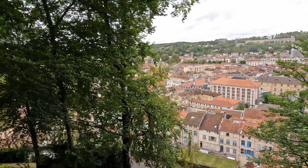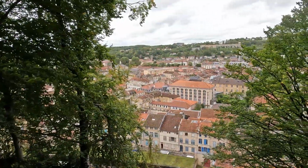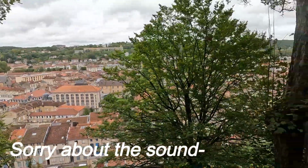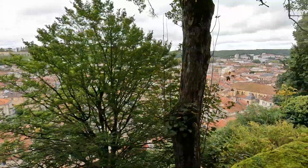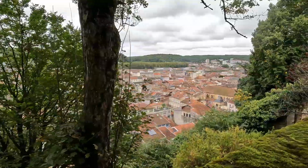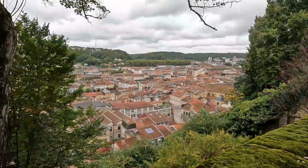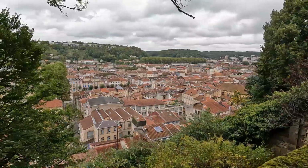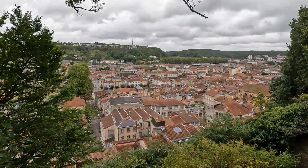So now we just walked across to the other side, and you can actually see quite where the new part starts. Up close up against the wall is still old, and then just past that is where the new era started building in Bar-le-Duc. Very lovely to see from up high, quite amazing.